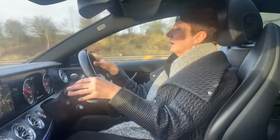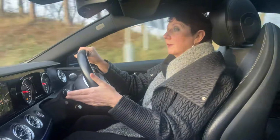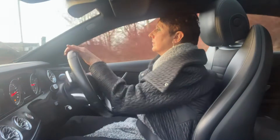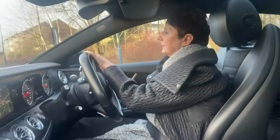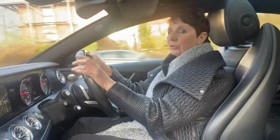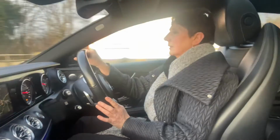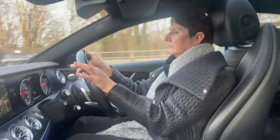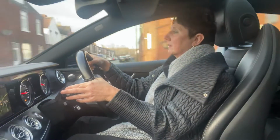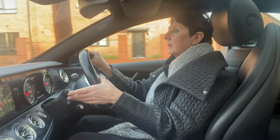Once again, I can honestly say it's been a privilege to drive such a lovely car. I'm really getting lost for my top one. I still think it's my Porsche. I wonder whether this one will beat the Porsche to number one. It's certainly up there with it, that's for sure. For the first time of driving the car, I've got pretty much used to it straight away. So I'm nearly back at Motor Planet.